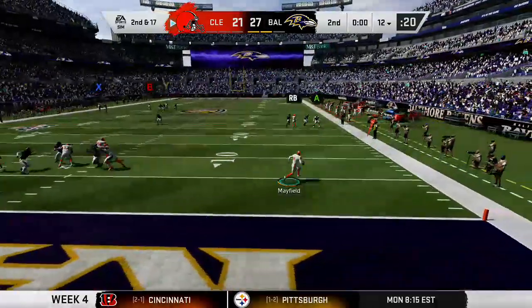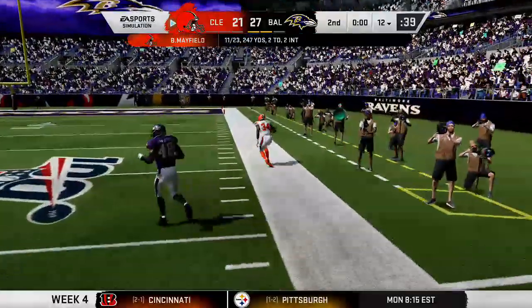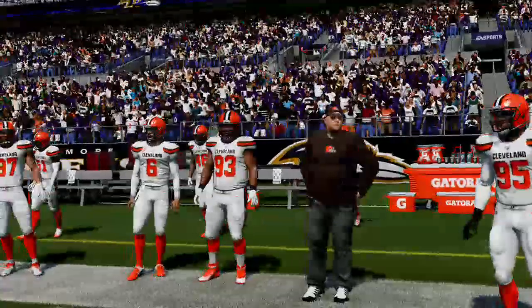Mayfield escaping the pressure right. That was going to let it go deep right sideline. And this one taken in on the right sideline, but not in the field of play. They say it's incomplete. The throw led him a little too far. It brings up third down.